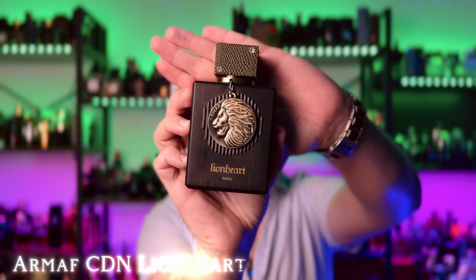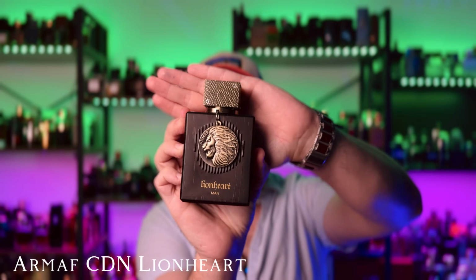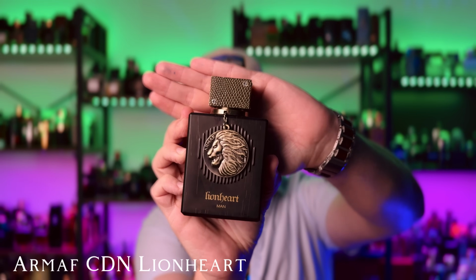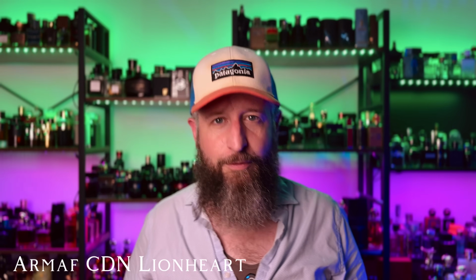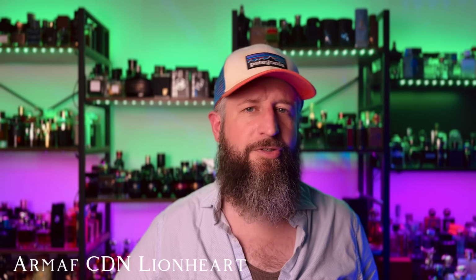Next up, this is a DNA that I have fallen in love with. I've got the original and a whole shelf of dupes at this point. I'm talking about Le Male Elixir from, of course, JPG. This is Armaf's Club de Nuit Lionheart Man, and it's a really good alternative to JPG Le Male Elixir. It's a warm vanilla mint honey tobacco fragrance. Some other kind of aromatic notes in there as well.